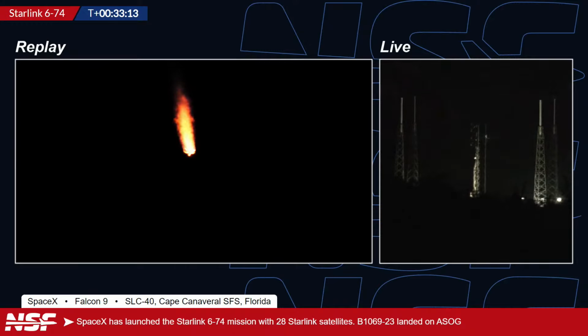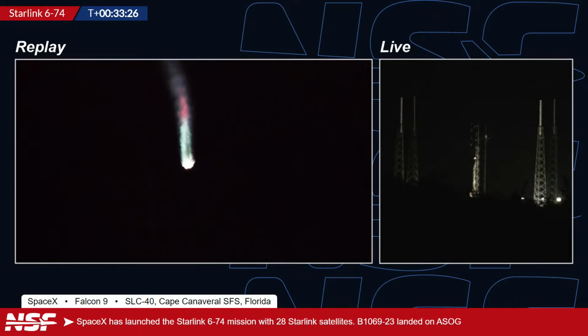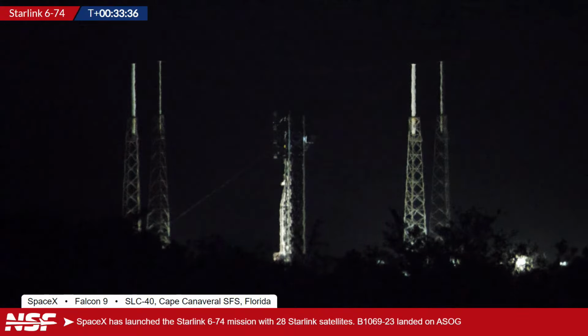Spectacular work by the Cape team tonight. Max and D with the excellent work, and wait until you see the slow-mo. Of course, this is a Falcon 9 that launched a little bit over 30 minutes ago with a new batch of fresh Starlink satellites going to help give some internet to people.